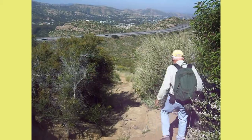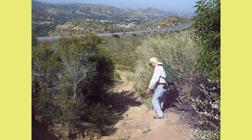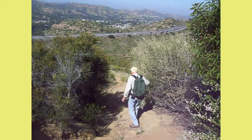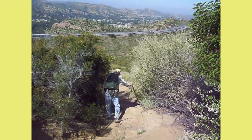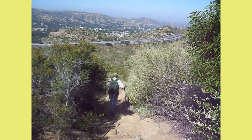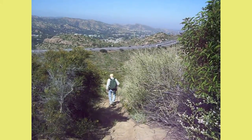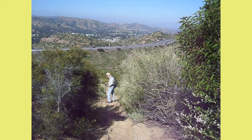But then this trail continues on up to join the Rocky Peak Trail, where we've been before from a different direction. So we decided it was time to turn around and start back, as Jack does here, toward the tunnel under the freeway and back to Corriganville, with the trail being a little bit rocky in spots, but not really a problem.